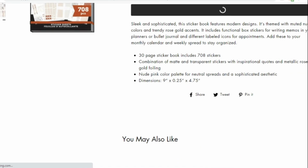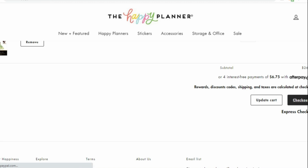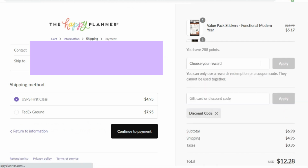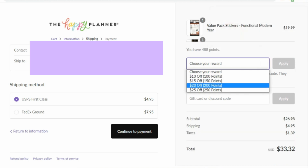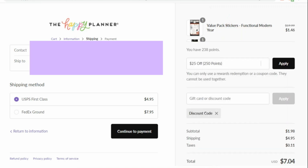Again, you can see down here, it doesn't say I can't use my rewards. All right, so that makes my total $26.98, which means I should be able to use my $25 rewards. So I'm going to do the same steps, clicking my checkout. Once that pulls up, right now I only have the $20 in here, so I'm going to click the X here and get rid of that. Sorry, my honey likes to come up all the time. I'm going to click on my $25 and click apply, and we'll see if that works. And it does. So that means my subtotal is only $1.98.